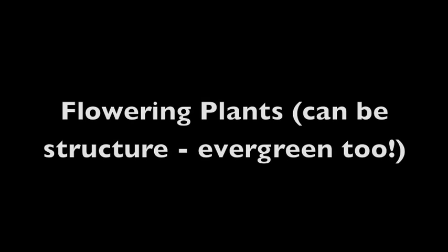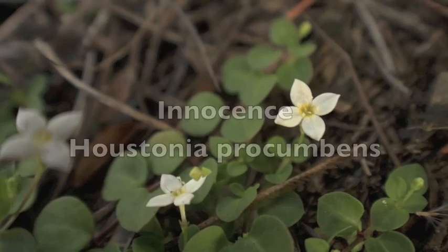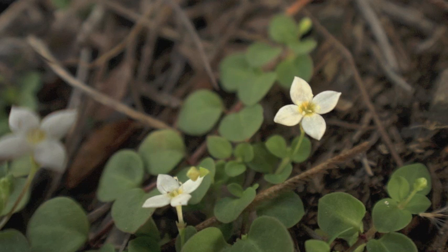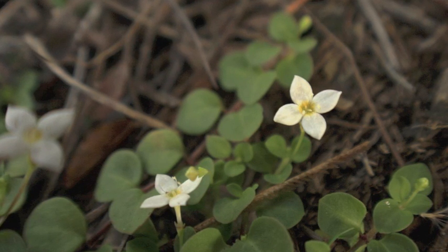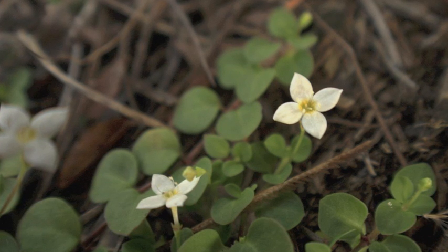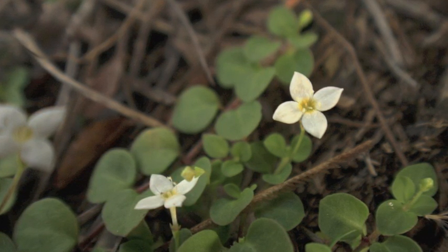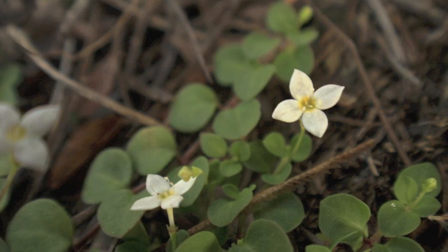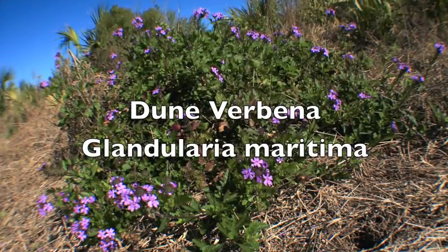Importantly, the dozen or so evergreen structure plants we've identified will give us green color throughout the year. However, flowering plants will give us a variety of hues at different times of the year. One of the first flowering plants to be seen in the springtime here along the coast is innocence. Innocence is a creeping ground cover with beautiful white blossoms that appear during January and February. When innocence is blooming, one can be sure spring is just around the corner.